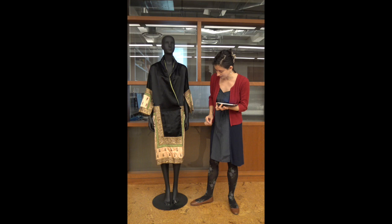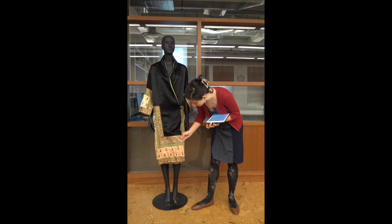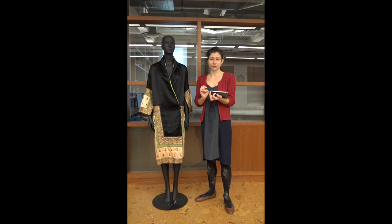The embroidery itself here is done with several threads involved, but two of them are metallic, silver and gold, which is not apparent from a distance, but when we get closer to it, we'll see that that's what was used, along with the embroidery floss. So this was done by someone who really knew what they were doing, to say the least. This was someone very proficient in their embroidery skills.